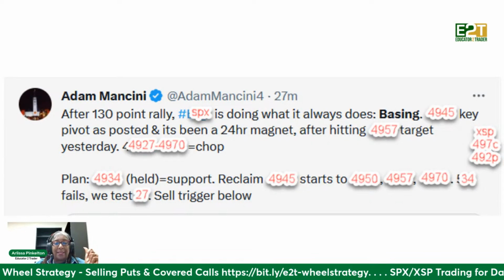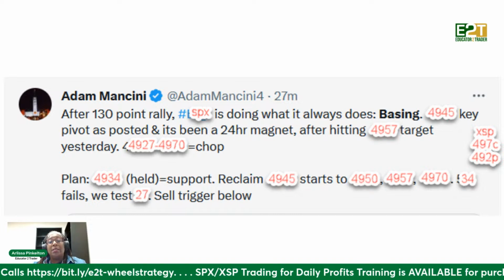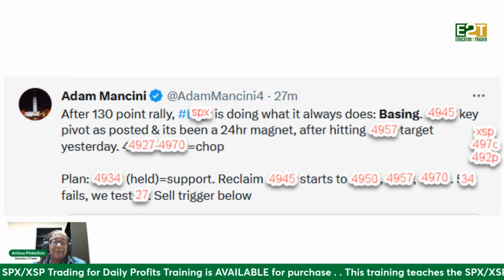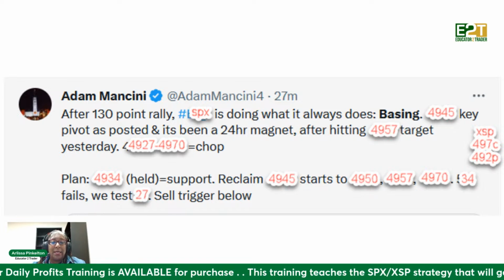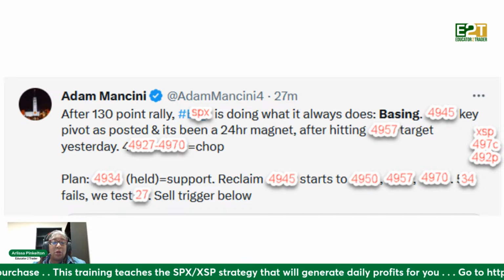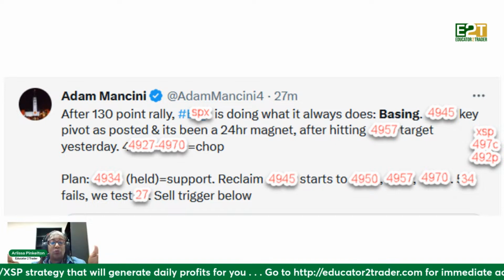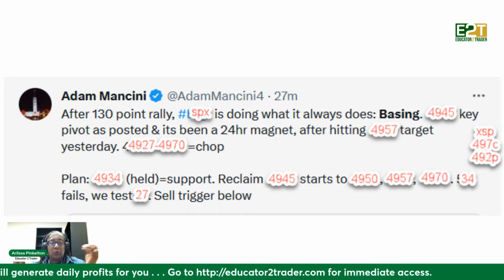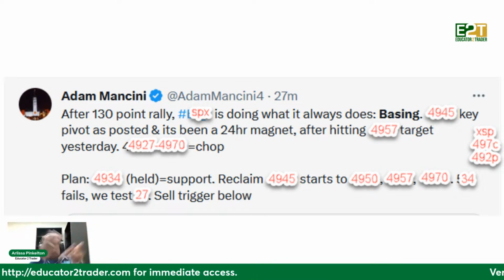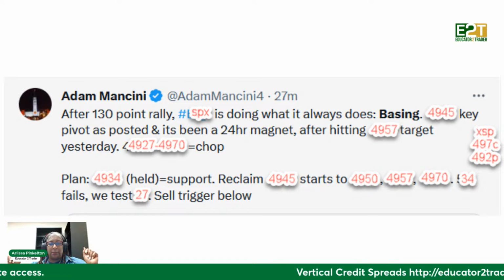Let's look at what Adam had to say about numbers. After a 130-point rally, SPX is doing what it always does. It's basing. 49.45 is the key pivot, as posted, and it's been a 24-hour magnet after hitting the 49.57 target yesterday. 49.27 to 49.70 is extreme chop. Between 27 and 70 is the chop zone. That's where you can get chopped up. That ain't what you want to get, right?